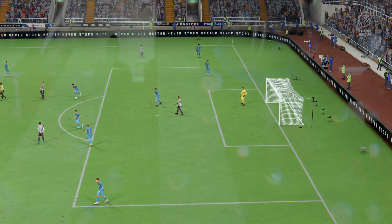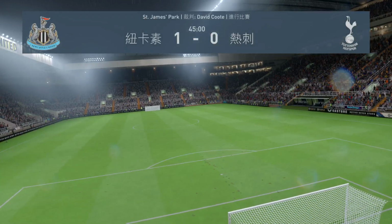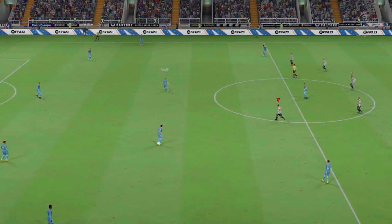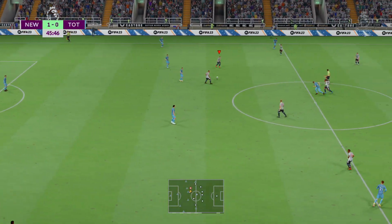Well, we're at the halfway mark here at St. James's. Well, the ball is moving again. Spurs trailing going into the second half. Can they summon the right response?